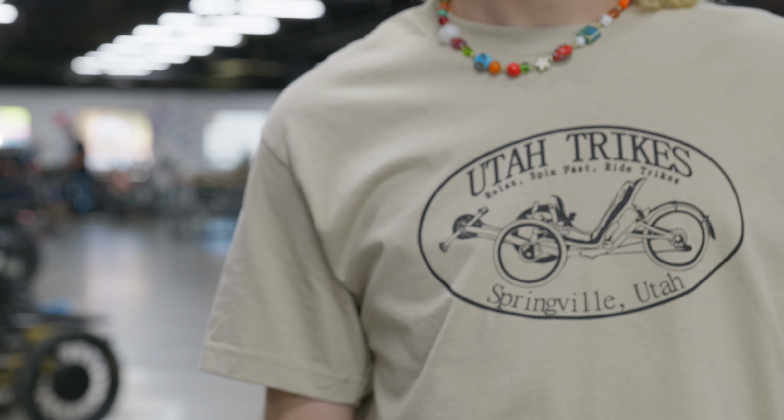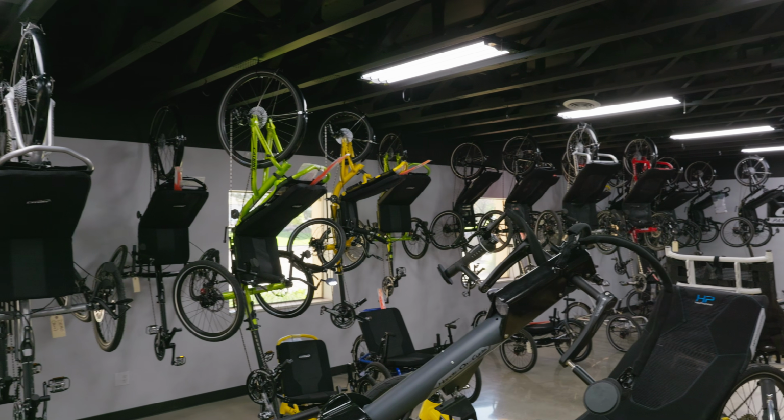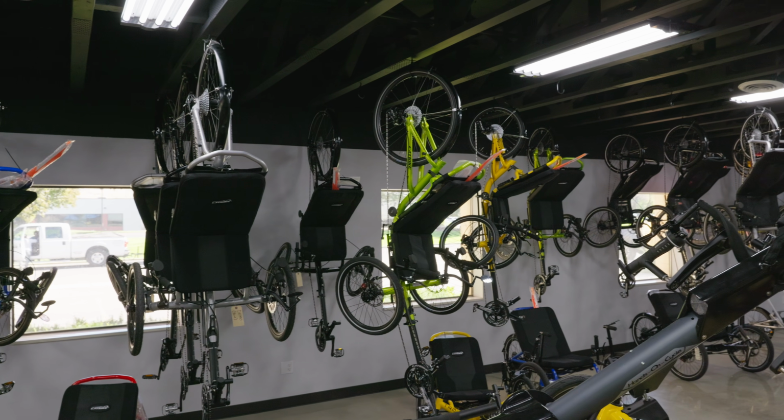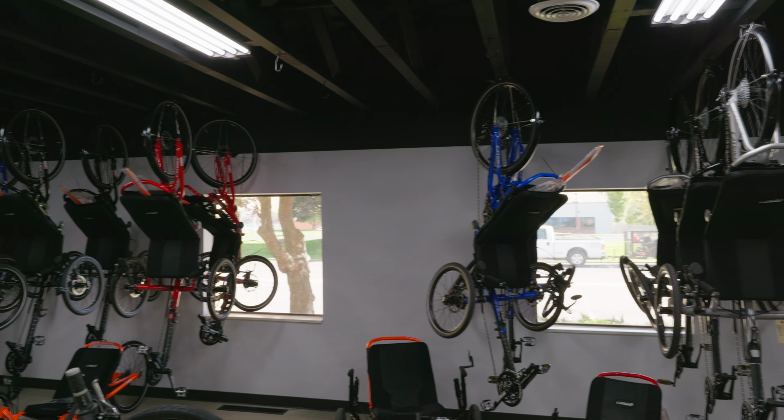Another great option is more of a DIY task, and is something that we have done here in the shop. All it takes is a heavy-duty bike storage hook from Home Depot. We screwed these onto the support beams in the ceiling, and we hung stock Cat Trikes by their rear wheels, which is great when we have so many of them. This is a very compact storage solution, but it isn't for everybody.